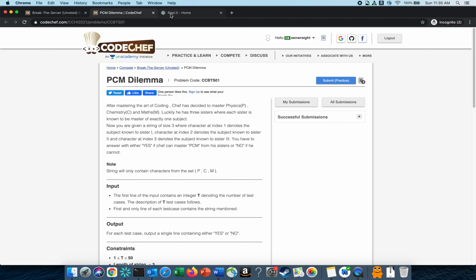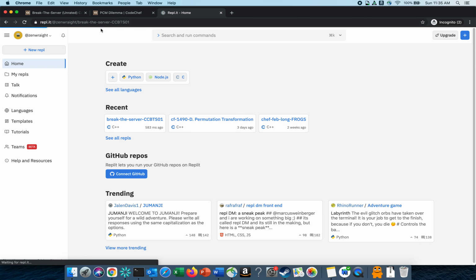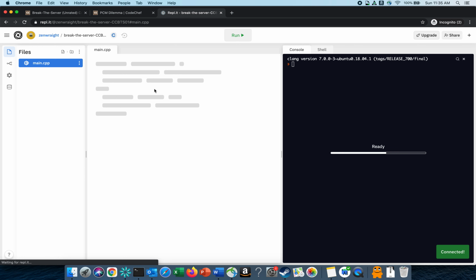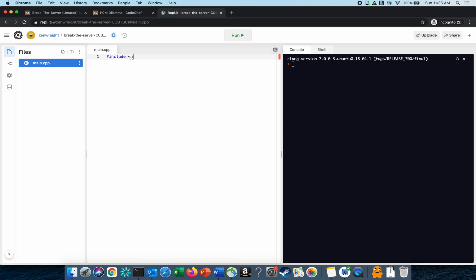okay, so this is the problem name, break the server. I use this site, REPL. I don't have any editor set up locally on my system. This is pretty easy for me. Easy. My coding skills are pretty rusty right now. It's been a long time since I've taken part in competitive programming like this.